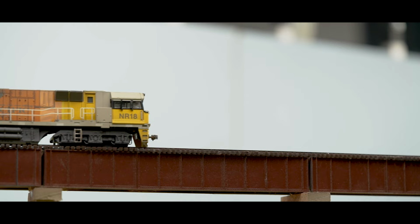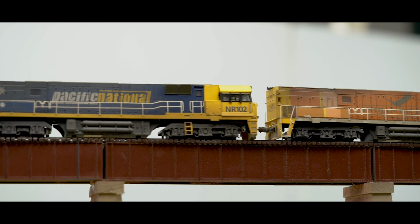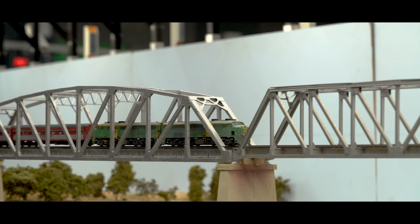HO scale layout, Murray Bridge, based on the actual location at Murray Bridge, where the railway line between Melbourne and Adelaide passes over the mighty Murray River. The model of this bridge has been built as close as possible to scale and consists of three through truss spans and 14 plate girder sections, which span the flood plain.